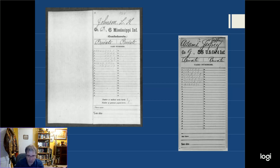Union service records are the same. They usually contain a lot of information taken from the muster rolls, regimental returns, hospital rolls, and other records. And they're going to tell you basically where a soldier was at a given point in time, what they did, and just give you the basic outline of what the soldier did during the war. Was he ever sick and in the hospital? Was he wounded in a specific battle? If so, how serious was it?